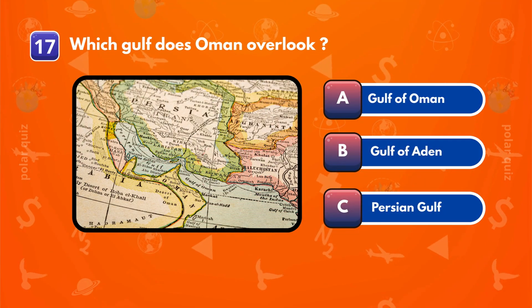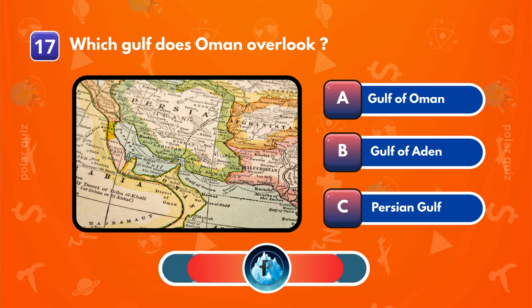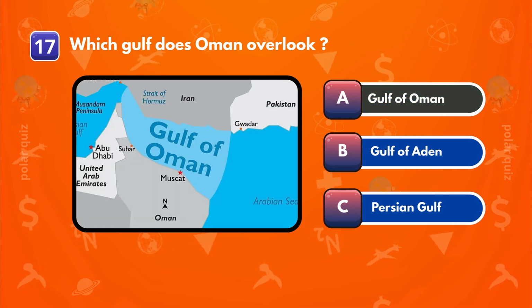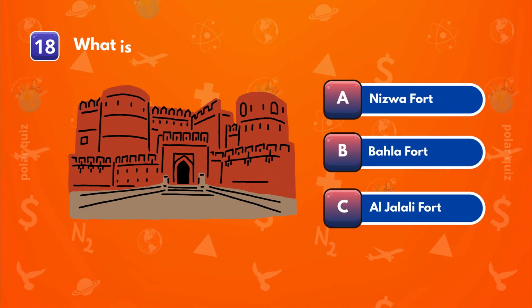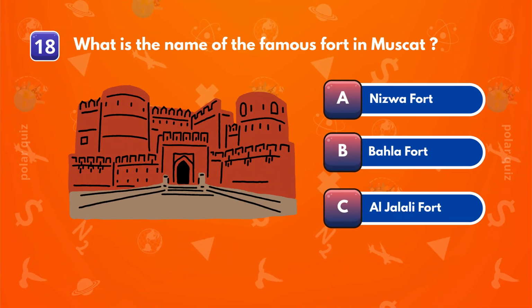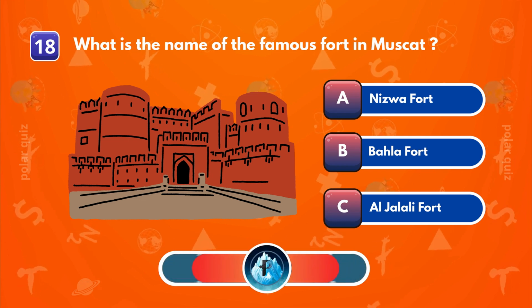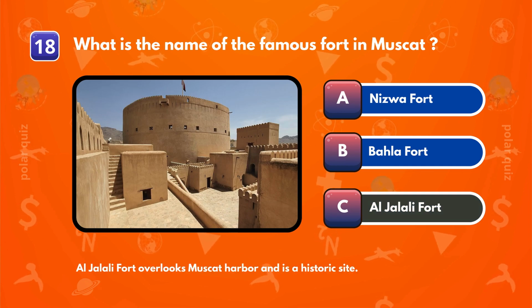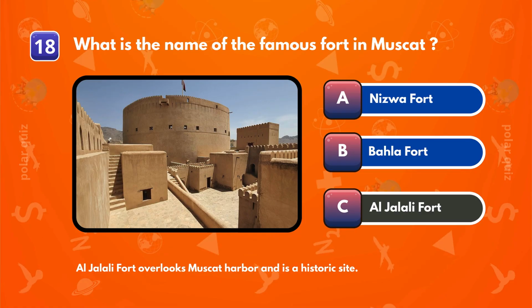Which gulf does Oman overlook? Gulf of Oman. The Gulf of Oman lies between Oman and Iran. What is the name of the famous fort in Muscat? Al-Jalali Fort. Al-Jalali Fort overlooks Muscat Harbor and is a historic site.